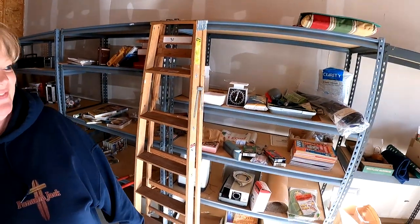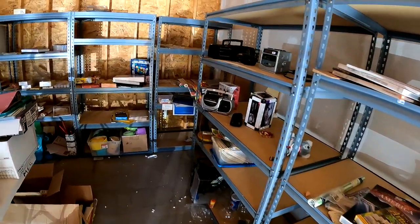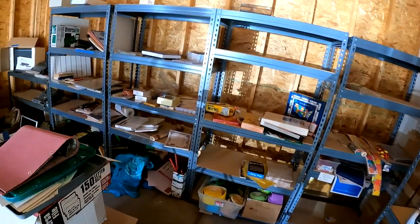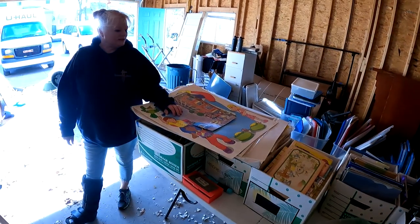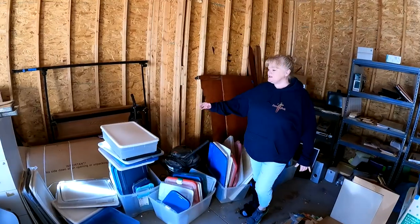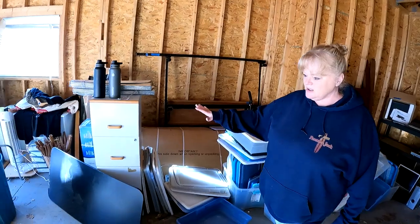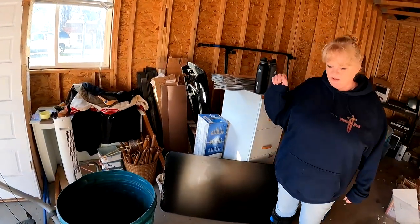So there's all these shelves, and these shelves all have stuff on them. We will get rid of all of the shelves. They'll all go with us except for one. They want to keep some stuff on it. We've got a lot of school supplies. We've got a home for that. Got some furniture pieces over here. Really don't know what's back here. We haven't dug into it yet, but we will.